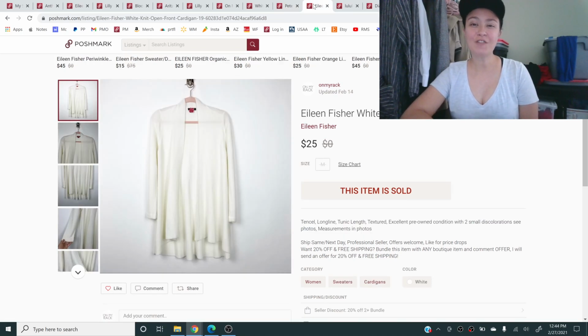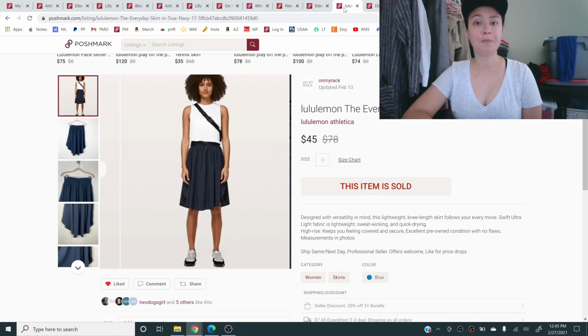Next up, another Eileen Fisher piece, white knit open front cardigan. This actually had some flaws, some discoloration, so I was fine with this going for $25. No big deal. Next up is this Lululemon, the everyday skirt in true navy. It sold on an offer for $45.